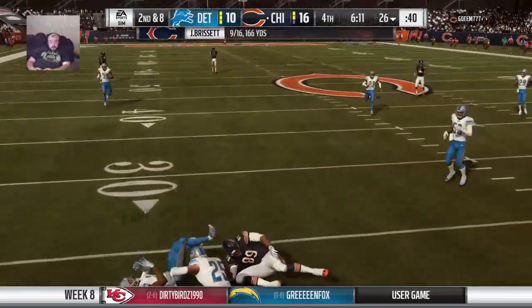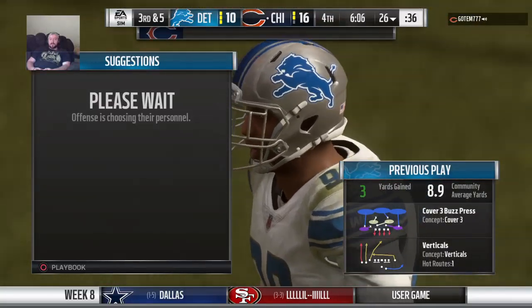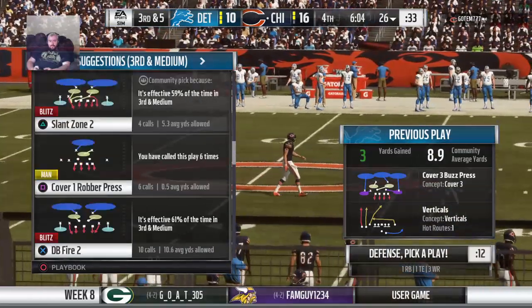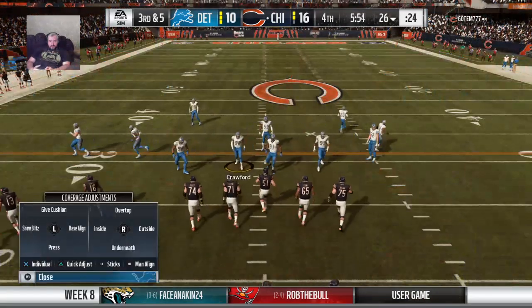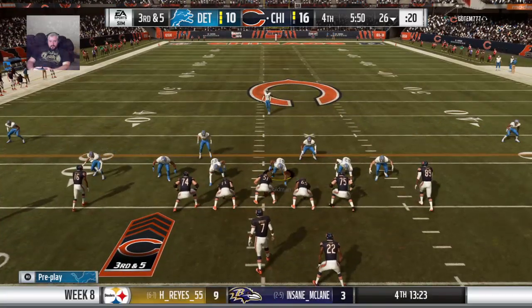Looking left side to Thomas. And he's able to get up here to the 26. Only 3 yards on the catch. It's 3rd down. One thing you're hoping for when you run drag routes, you're able to hit a receiver in stride, and he can pick up a lot of yardage after the catch. But in this situation, the defense was effective, able to stop him before he could get a good head of steam going.